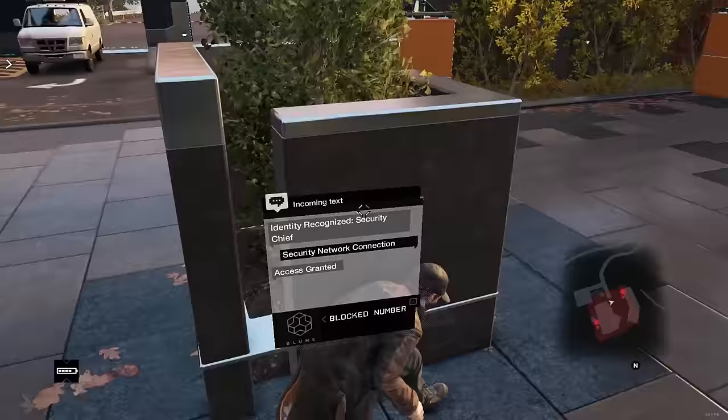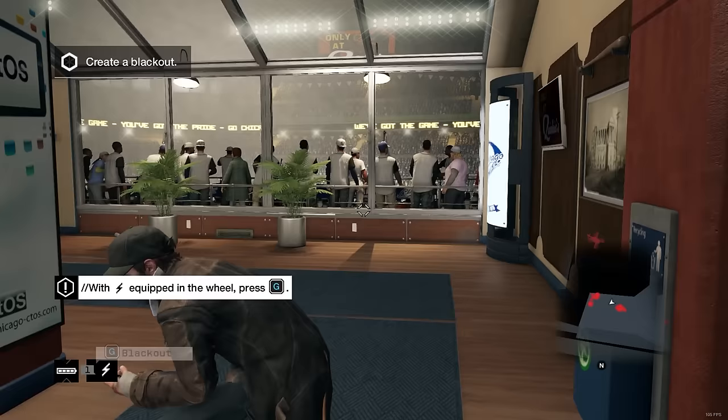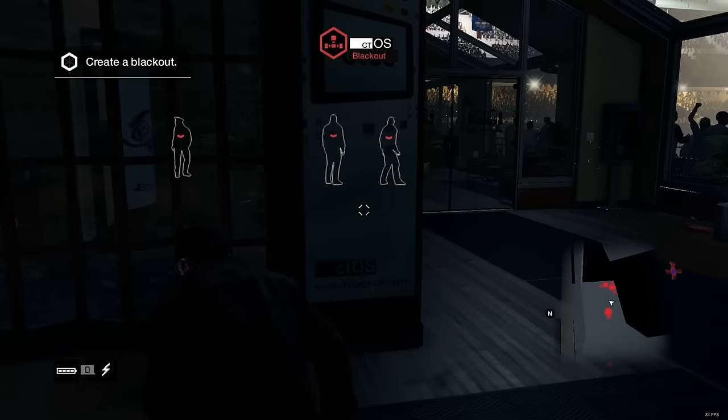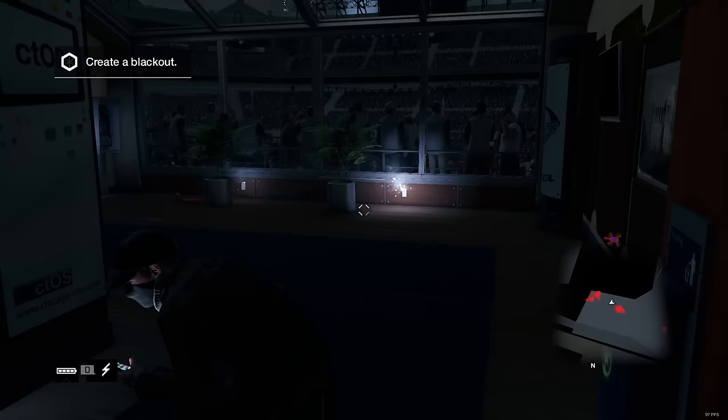Next tool is jam communications, which can turn off police scanners and prevent enemies from calling backup. Blackout, which will straight up knock out the power in a given area, allowing you to hide in the darkness to sneak around enemies at the cost of being unable to hack anything till the power returns or you're out of range of its effect.